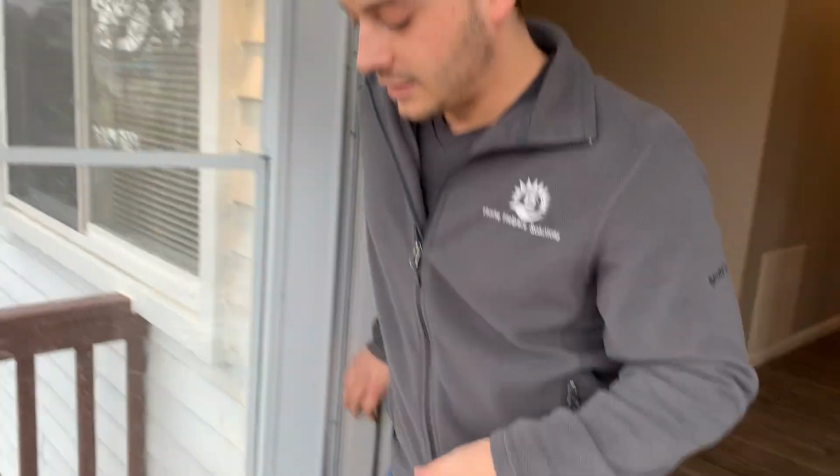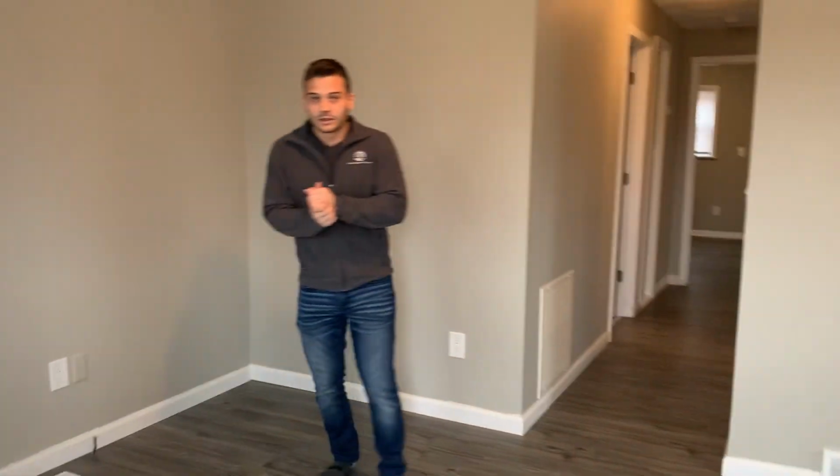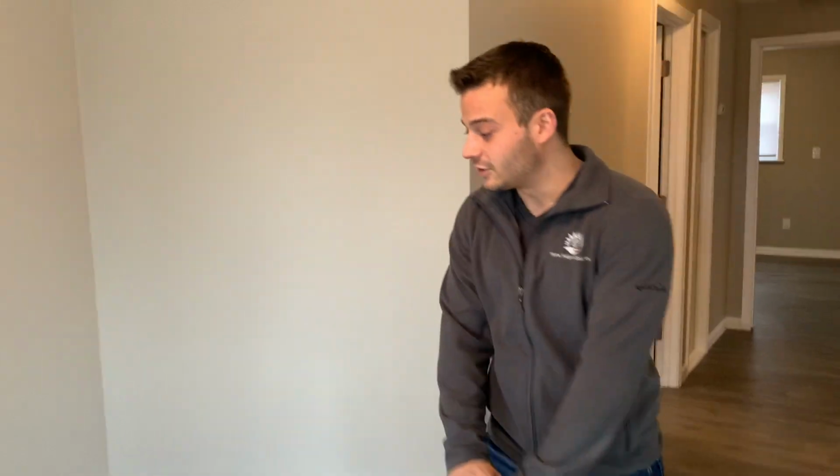Since we're in Michigan, we couldn't paint the outside of this house, but that's all right. We got everything else done. So I'll bring you guys in the living room. So we got the new baseboard and got the new floor. Let's see, painted. Lights look awesome. Bring you guys over here.